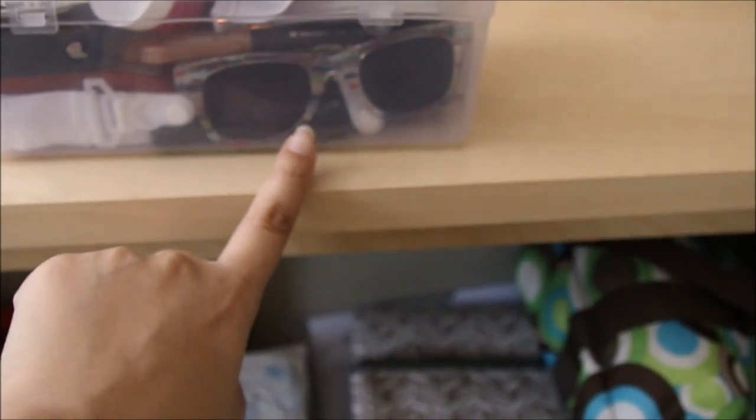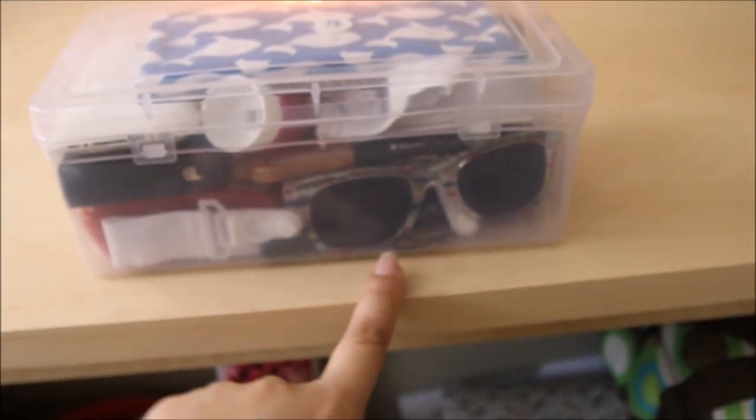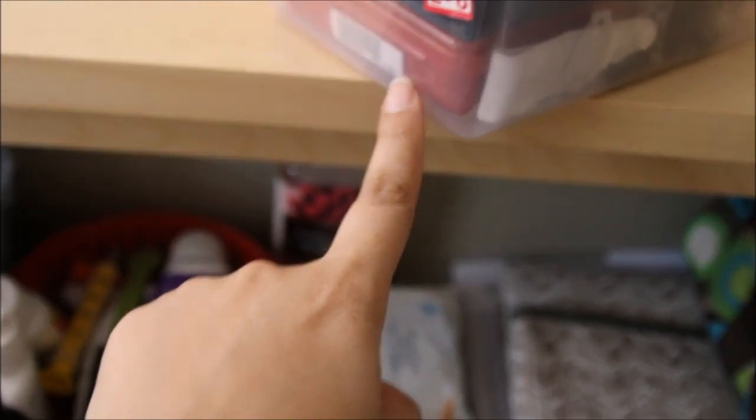And in this clear plastic box, I keep a travel first aid kit and my son's sunglasses and also a pack of boogie wipes.